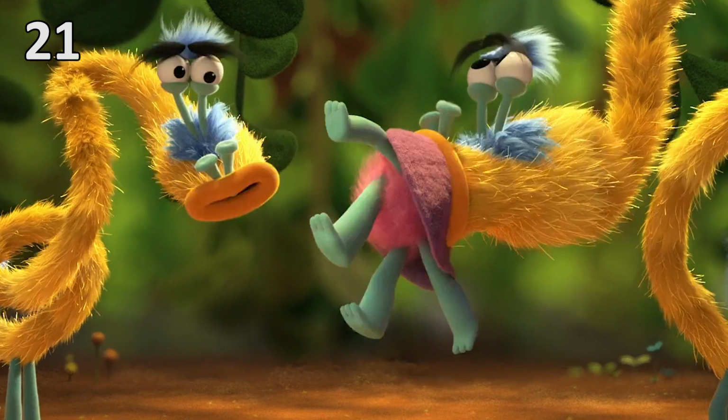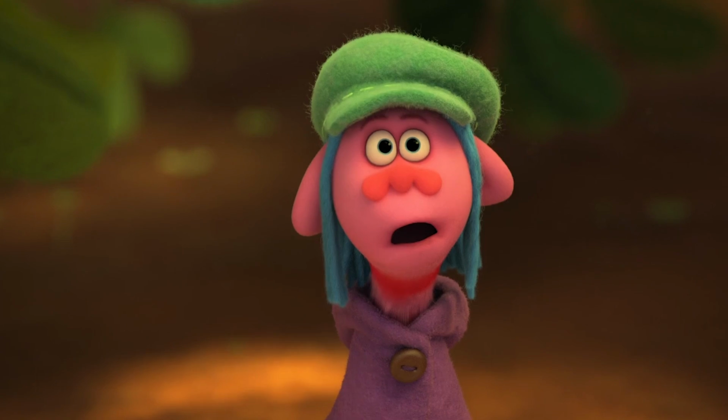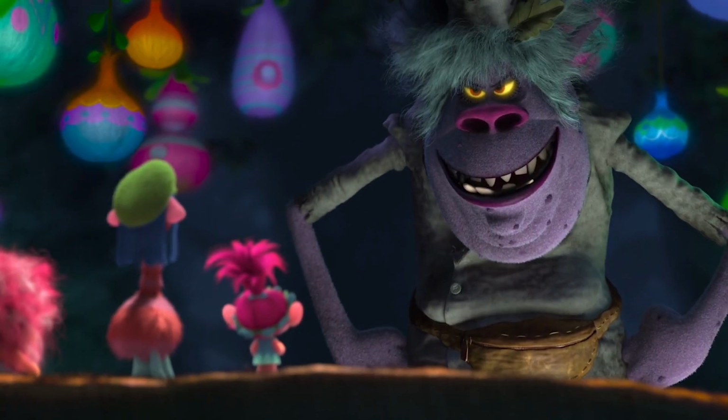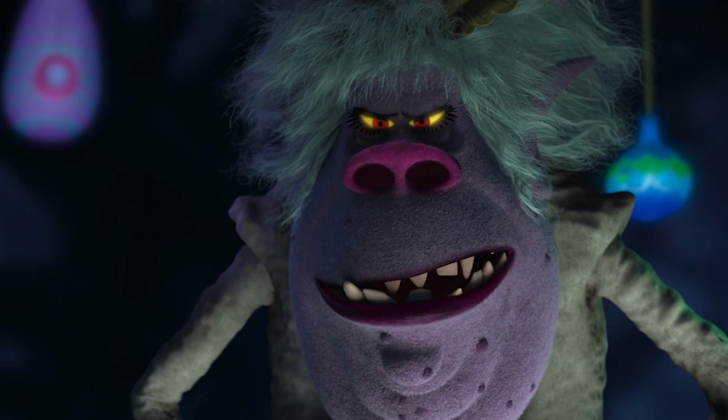And when Cooper poops out a 3-tier cake with candles after he's terrified by some weird and wonderful creatures, it's a callback to how he was so scared that he pooped out cupcakes when Chef invaded the Troll Kingdom in the first film.